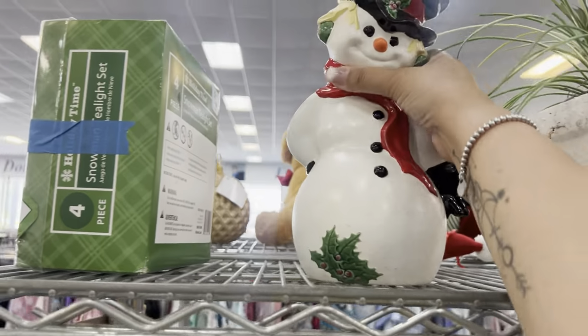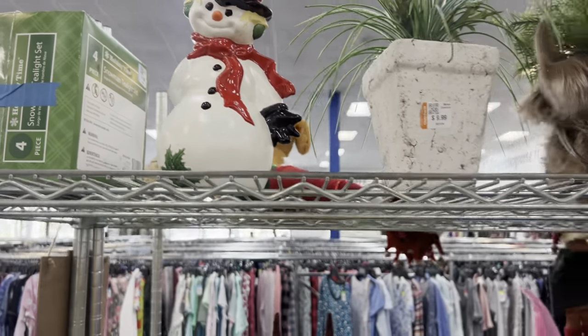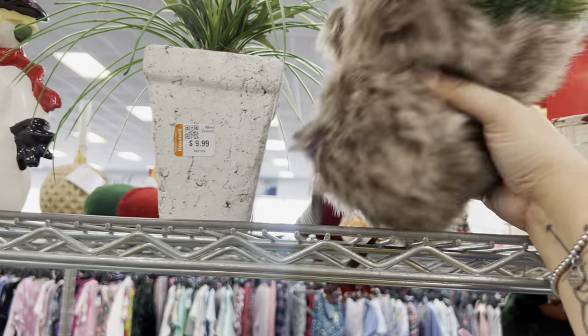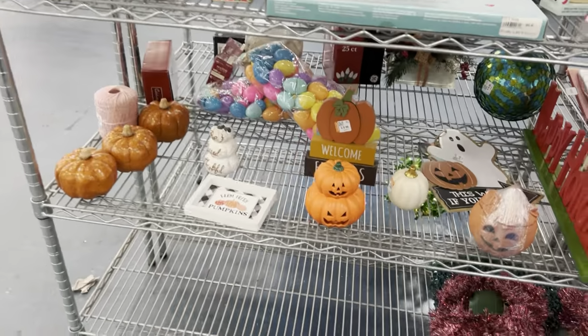He's cold painted. He's a mold. They want $2.99 for him. And what is going on? Oh, I don't like the whole idea of fur. You know, even fake fur, it just freaks me out.